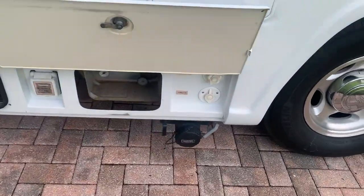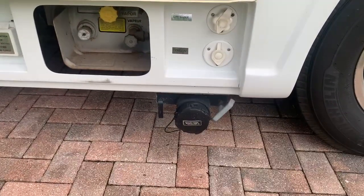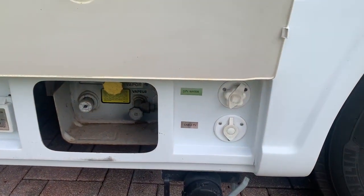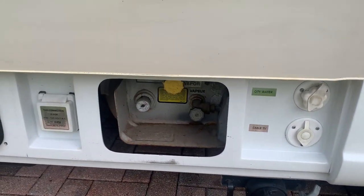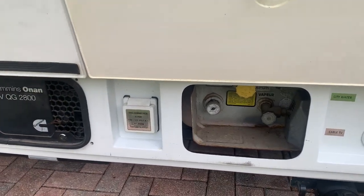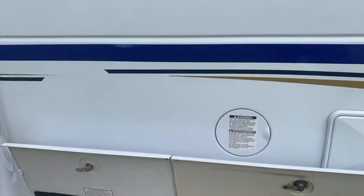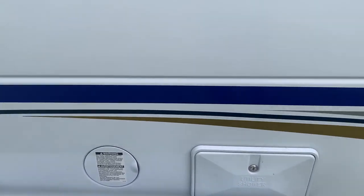Here you have your sewer hose dump area. So your black water's on that side, and your gray water's on that side. And you got city water hookup on the top there, cable, propane tank full, filled there, and your hookup for your campground there for your 110, and the generator 2800. All runs great. Okay, outside shower there, and gas tank fill.